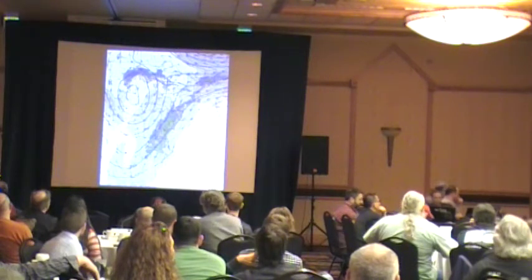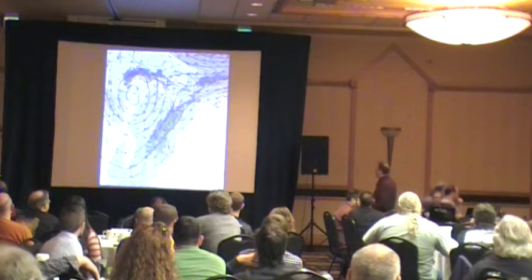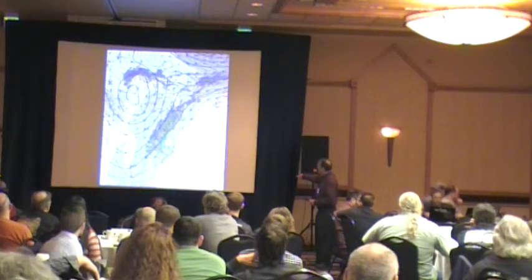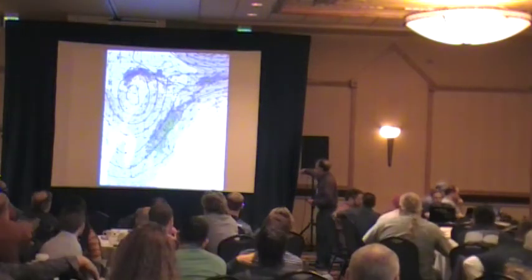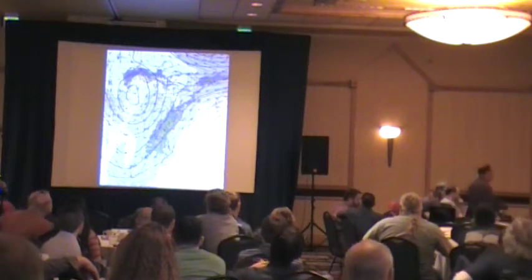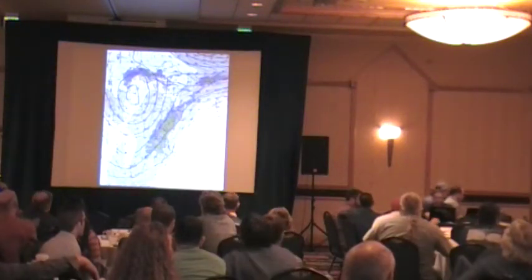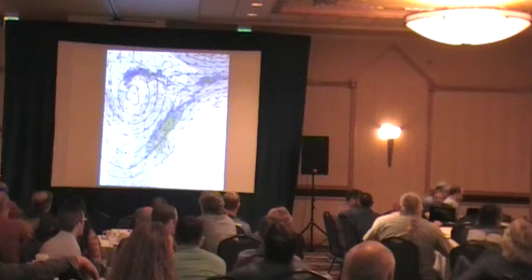We look at the SPC meso analysis here. 500 millibar winds. If you look right here, that's our tornadic cell. We look at the winds over Mississippi there. The winds are about 60 knots or so. Pretty strong 500 millibar flow up about 18,000 feet above sea level.